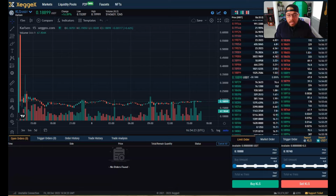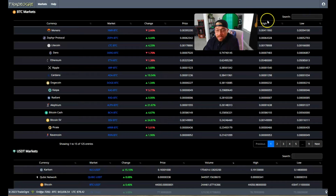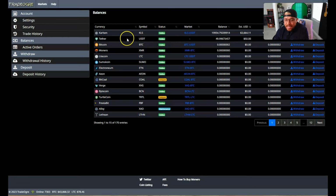Now, not only are we going to use Exegix, and I'm not even sure if that's how you pronounce that, but we're also going to use Trade Ogre. To get started, after you set up your accounts, you're going to need to go to your wallet and send some USDT. We can see I got a little bit of USDT right there. Just go over here and go to deposit.